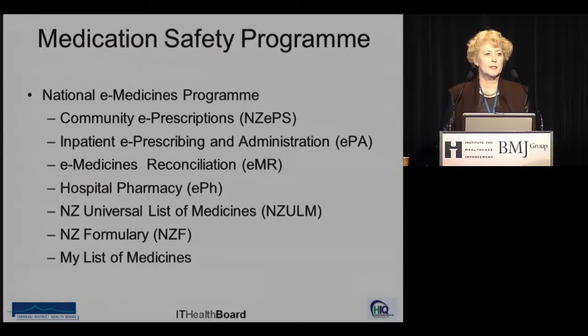On top of this is going to sit the New Zealand Formulary, which is very much look-alike to the BNF, but it's going to be a New Zealand version. And then we've got My List of Medicines, which I'll elaborate on in a minute.